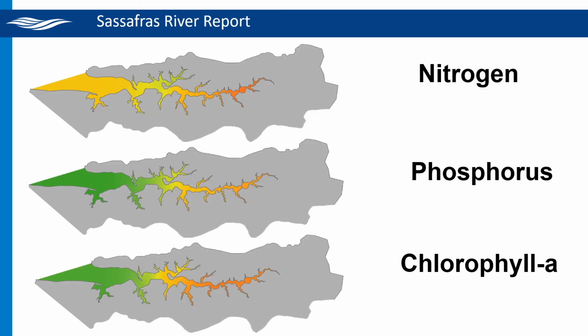Unfortunately, this late season return to normal wasn't enough to offset all of the nutrient pollution we saw throughout most of the year. Nutrients and sediment continue to be the biggest source of pollution entering the Sassafras. Nitrogen levels in particular increased substantially throughout the entire river. We did see a spike in nitrogen at the mouth of the river, which does show the increased impacts we're seeing from what's flowing down the Susquehanna River from Pennsylvania and New York.